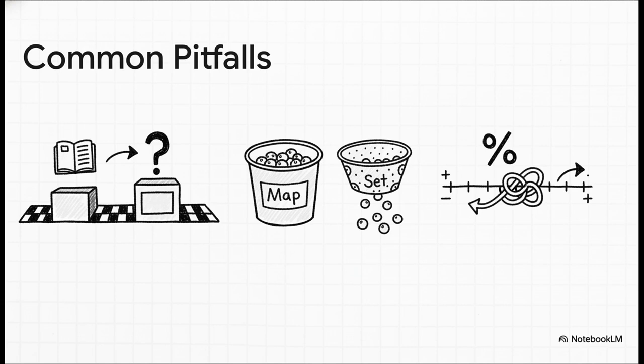Now, these are the mistakes people make all the time. Number 1, they forget to initialize the diary with 0 to 1. This is so crucial because without it, you'll completely miss any valid subarrays that start from the very beginning of the array. Number 2, for counting problems, you have to use a frequency map, not a set. A set will totally undercount if you have duplicate prefix sums. And finally, be super careful with the modulo operator on negative numbers. In some languages, it can give you a negative result, so you should always normalize your remainders to be positive.